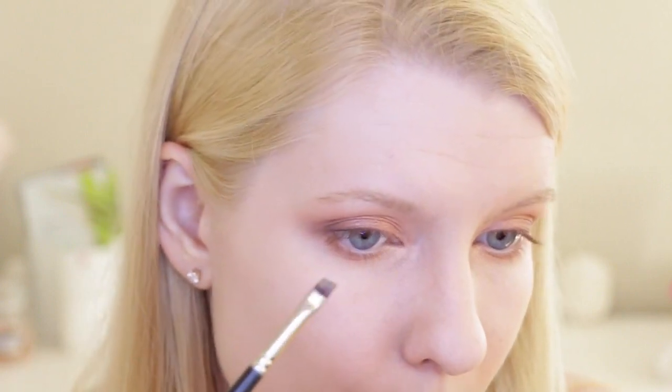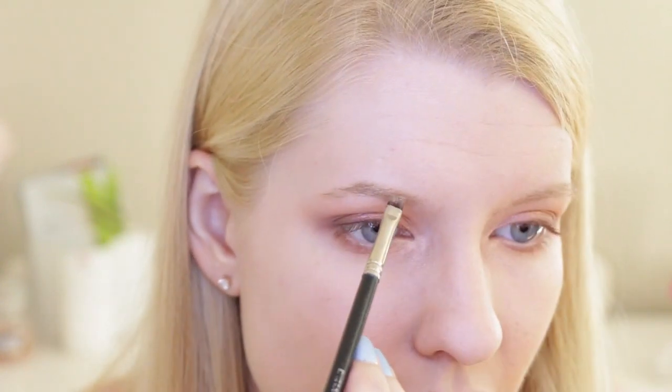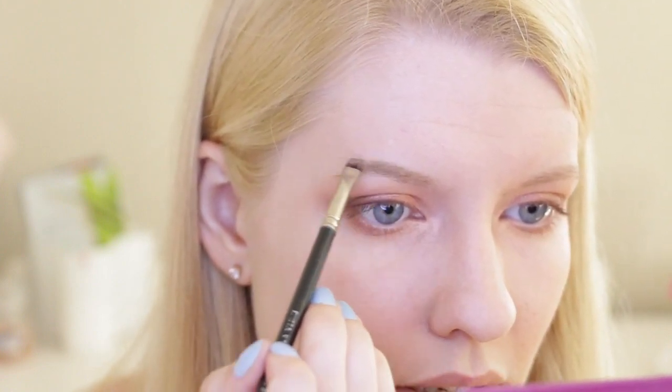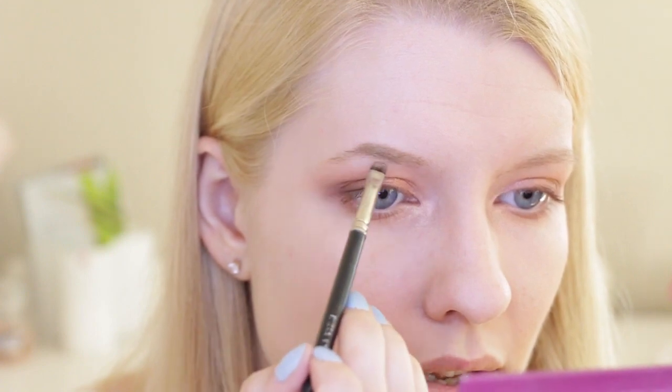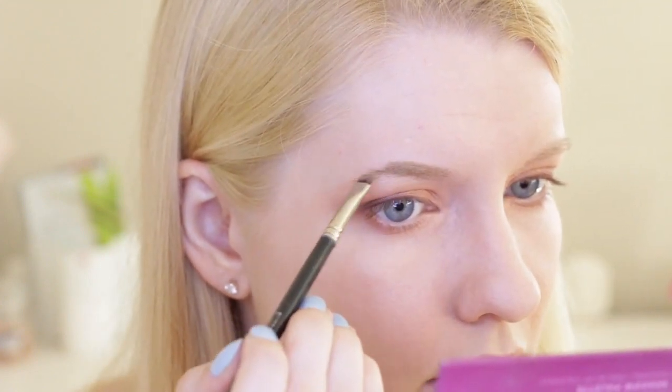I would just want something that is a little bit more dry and doesn't glide everywhere, but this is what he chose. And I also feel like you need to be very careful with this one. And I'm just used to filling in my brows in a matter of seconds and not caring about what I'm doing at all.